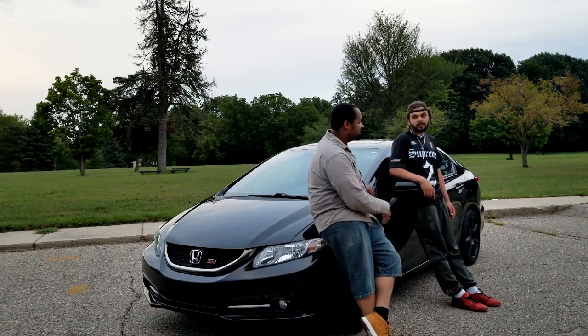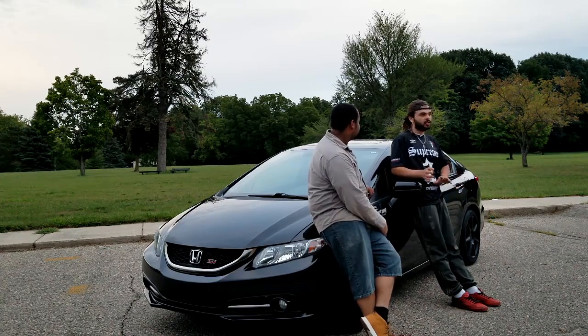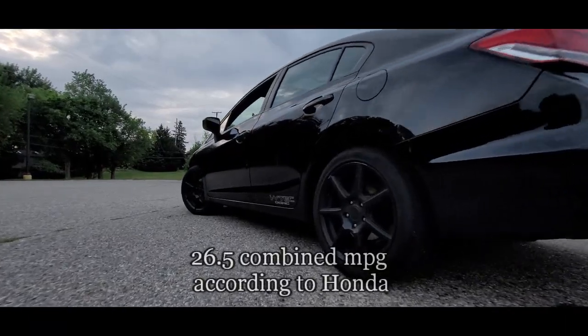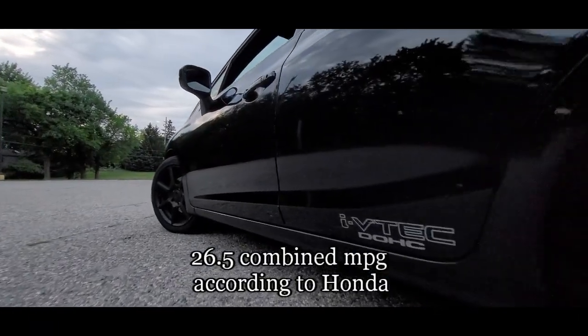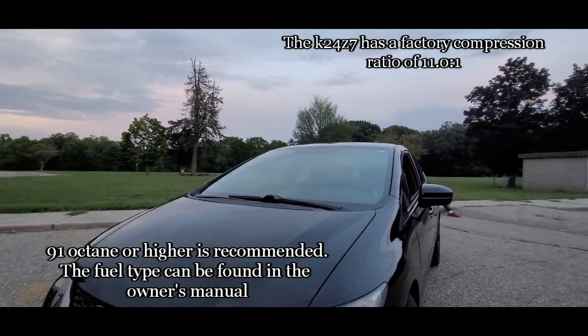How do your MPGs look? Especially with the climate. Okay, now, that would probably be the one thing I'm a little bit not great with on this car. The MPGs are fine. It does prefer premium fuel, with that high compression ratio on those K series engines. That's about $1.75 more right now, which is kind of a lot.